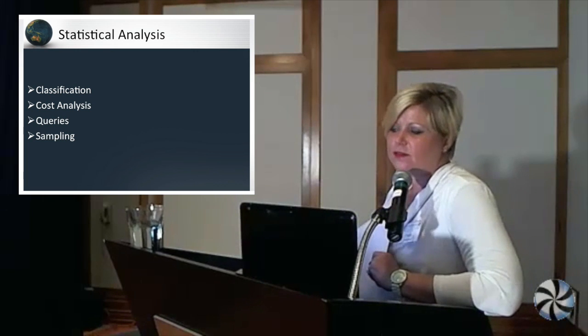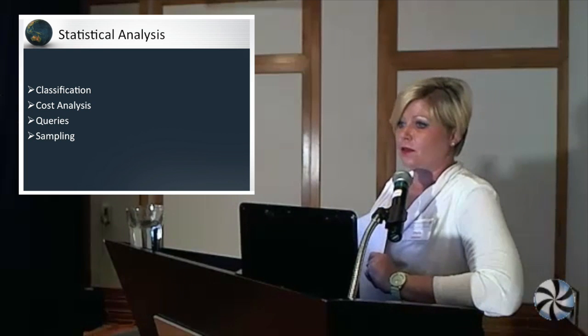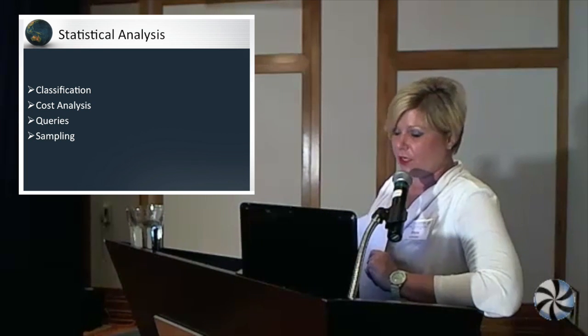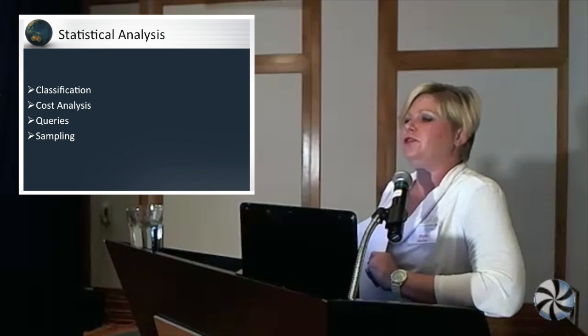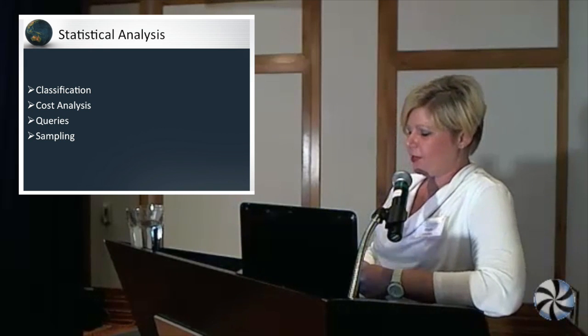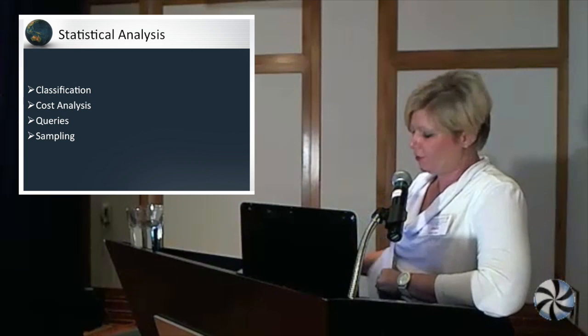Cost analysis, you could use this to determine what would be the cheapest path for me versus what would be the best, so you can get the highest return on investment. Queries, that basically allows you to just pick a subset of data and run your analysis on that. And sampling is creating random points from a given set of points, and this is usually done with rasters.